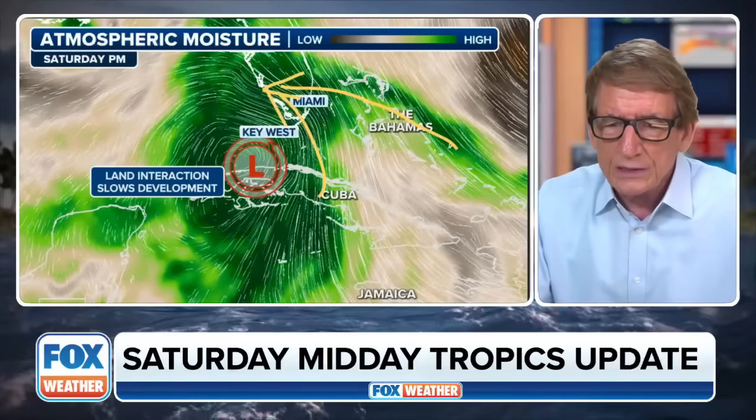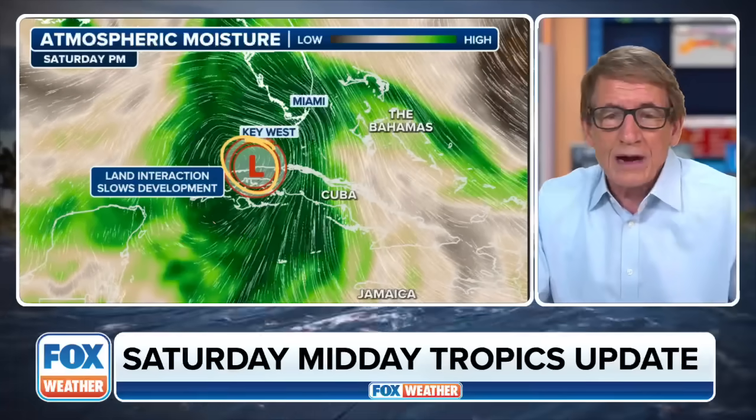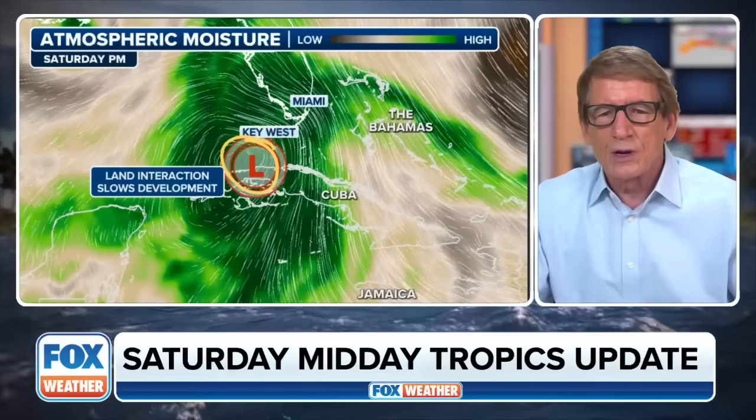All right, timing it out here for you. First of all, here's this band coming in. South Florida has had it. It's going to kind of move north. There are more bands in here. You can see the strong winds coming in here. So we're going to continue to get them, and it's going to move north. So here we are later today. The idea is the center is moving off shore. It's been interacting with land. Of course, that has slowed everything down.